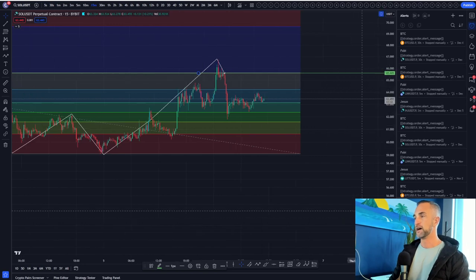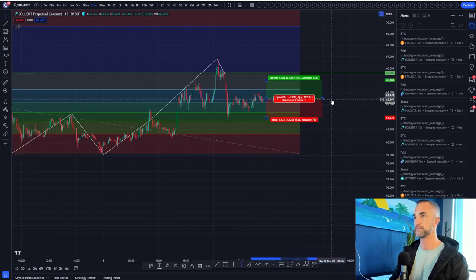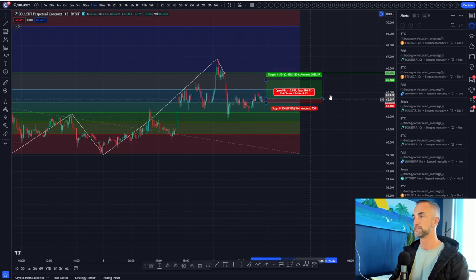So, short-term trade setup for Mr. Solana looks pretty good right now for a little long, even if you're late to the party. On the 15-minute time frame, do you put your stop there?